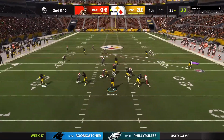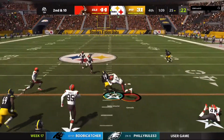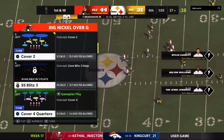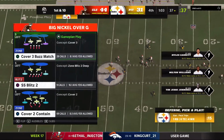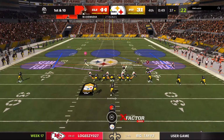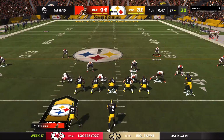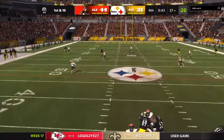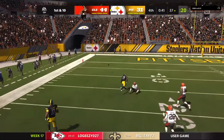And 2nd and 10, he'll look to throw again. He's got Smith-Schuster, and he's taken down but able to slip across the 35. Well, that certainly has to feel good. It's not all the time that the play caller should get all the credit. Sometimes I think in the huddle, the quarterback just says, hey, who's going to make a play for me? I just need something right here. And the end result there, nice first down.